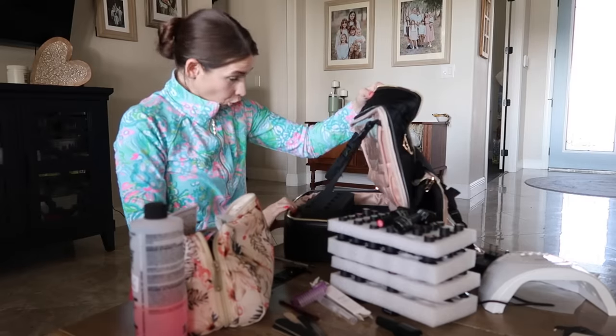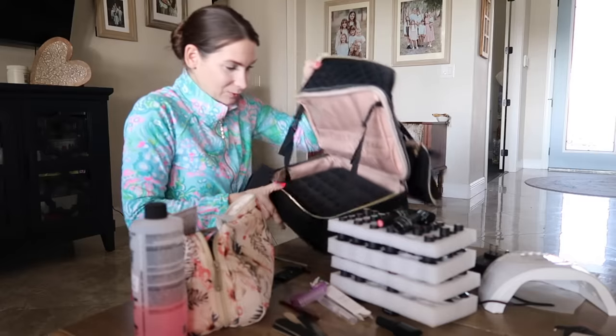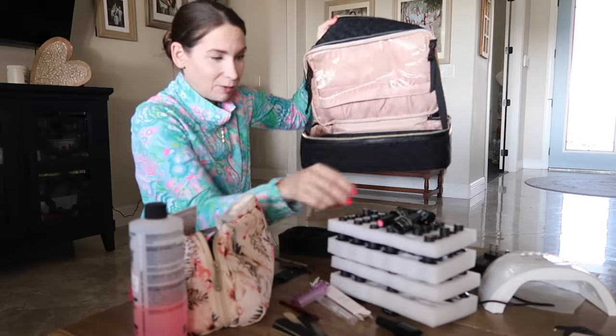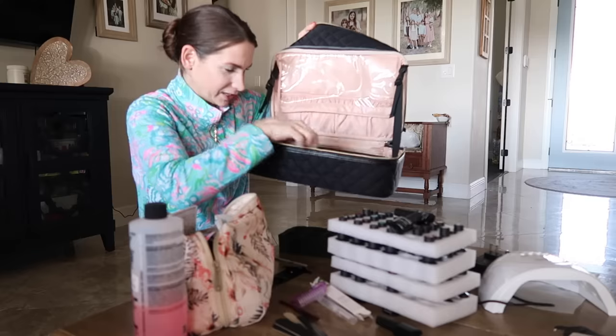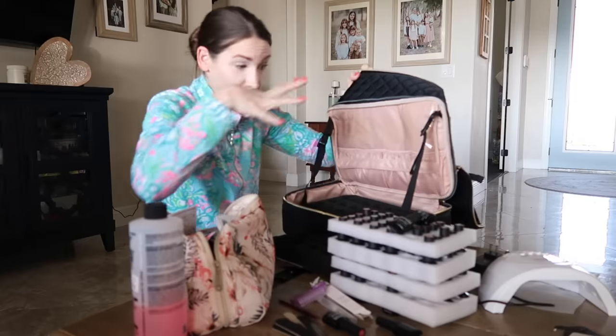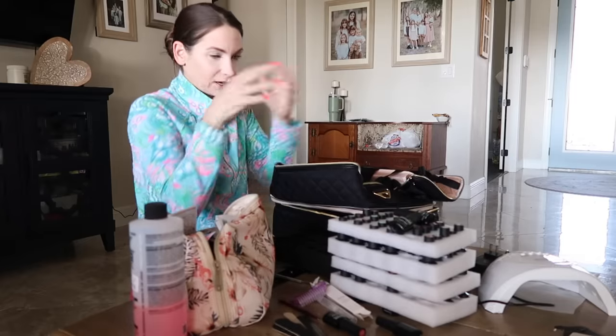So this is really neat, because it comes with a little bottom here that I can just put my nail polishes, even though I only have trial size nail polishes. It's so funny. Okay, so I'm gonna take a moment to organize my nail stuff because I'm a sophisticated lady.